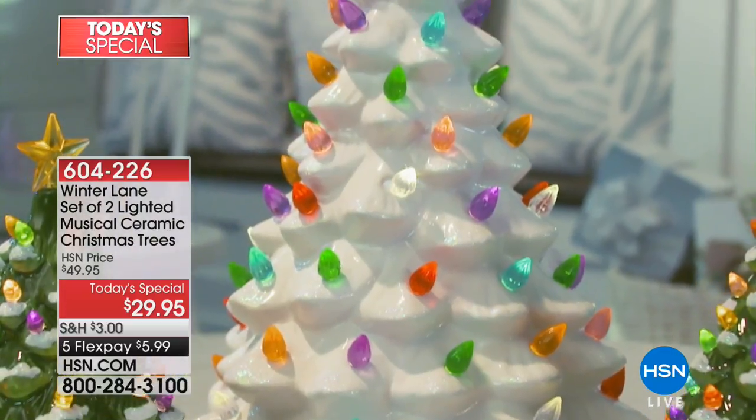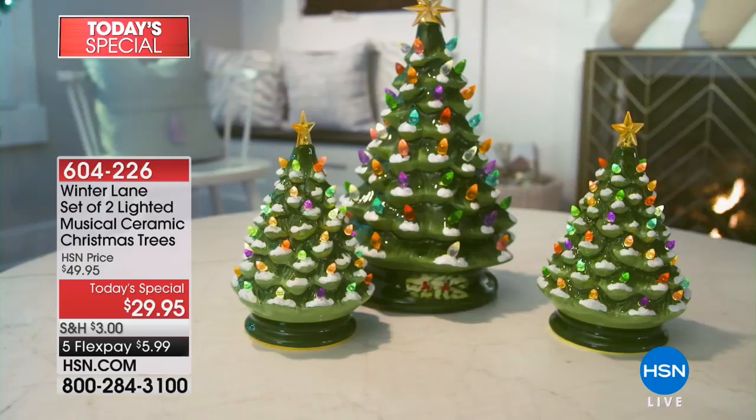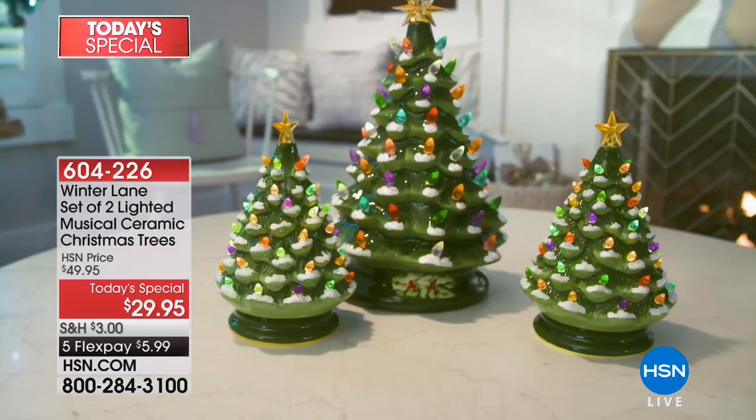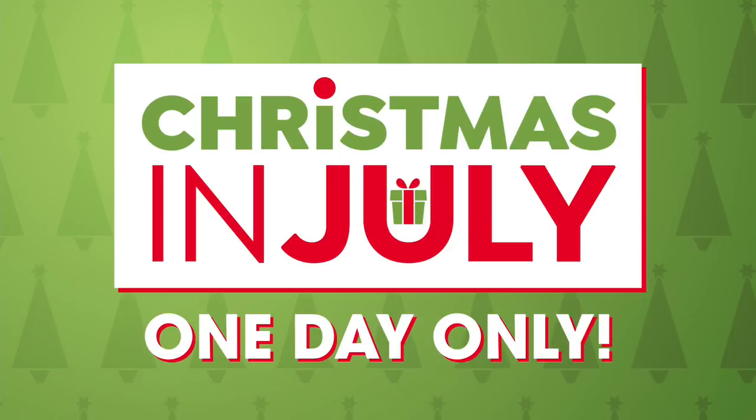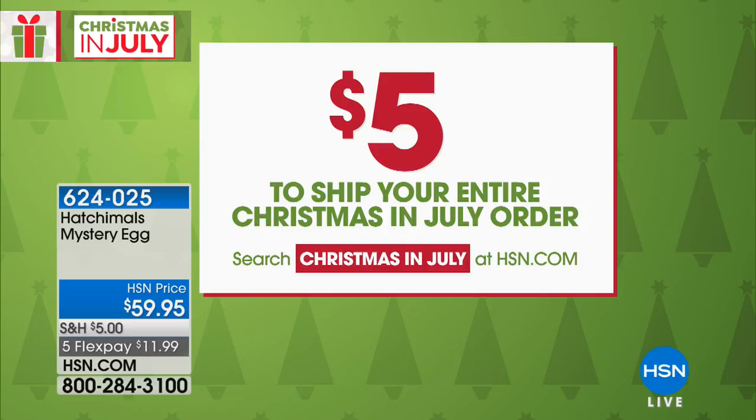They're normally $49.95. Today, they're $29. $20 off HSN. They're 8.5 inches tall. As I said, they're available in the traditional pine green or snow covered. And with the flick of a switch, you can instantly get that holiday spirit because you have music, you have lights. They'll go anywhere. They can go on a windowsill, tabletop, centerpiece, bring them to the office, wherever you want.